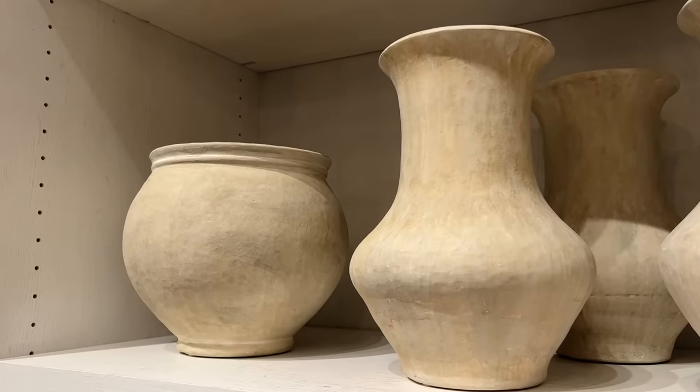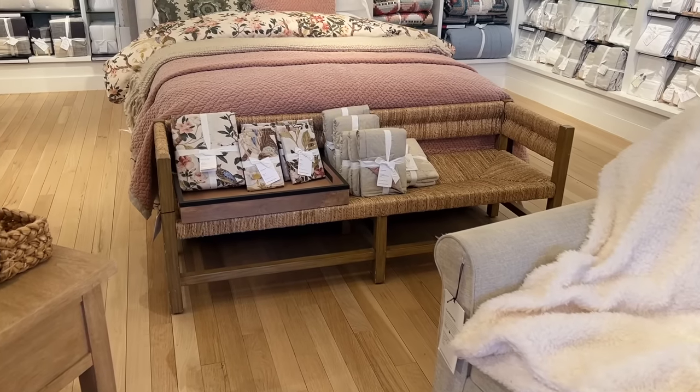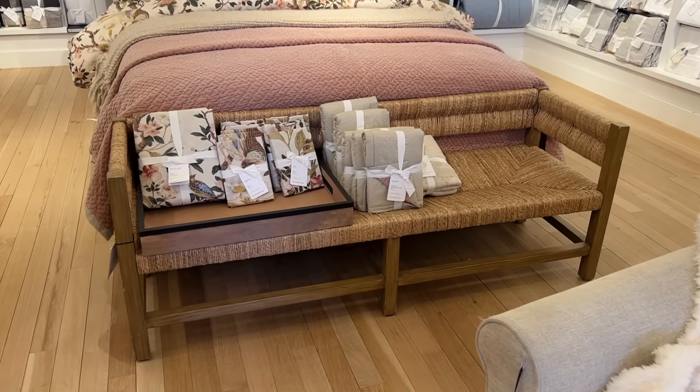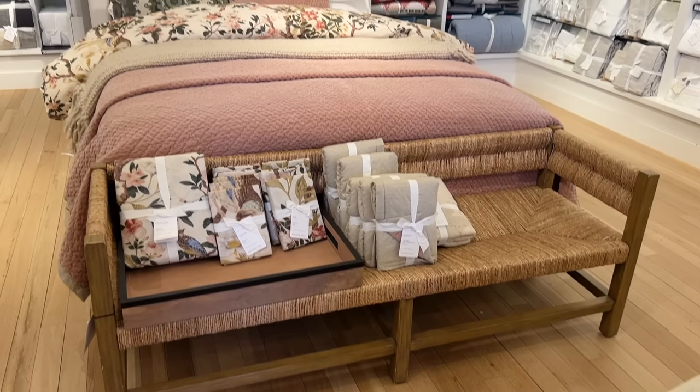Of course, some of these high-end prices are justified by their quality and uniqueness, but some you can definitely save your money on, so I am here to share all the details with you. Let's just get started at Pottery Barn.